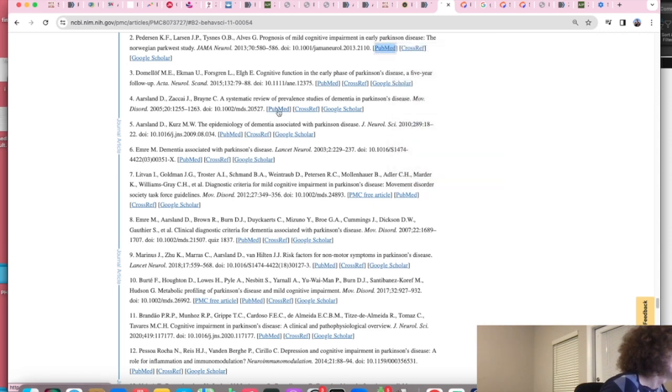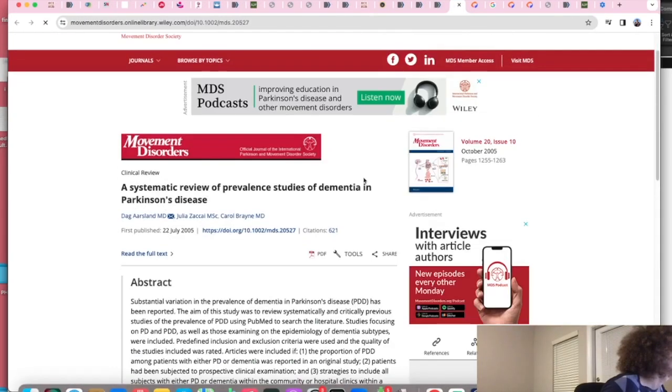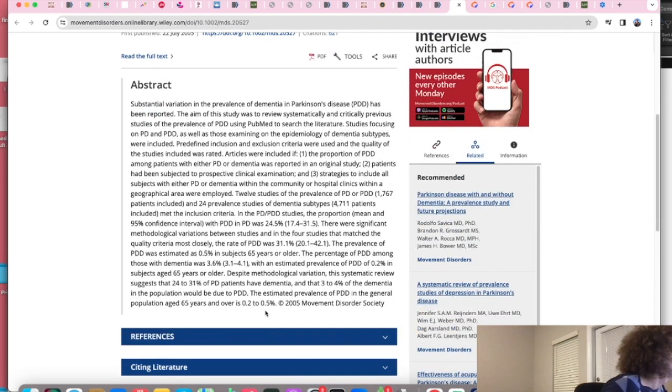Yes, that's what I want: the prevalence of Parkinson's. Please just have this paper. Oh, looks like it's behind the paywall. Can you just give me the number, please? We'll just call it 25%. The prevalence in subjects 65 or older. So we'll just call it that. Well, that's PPD, TDD.